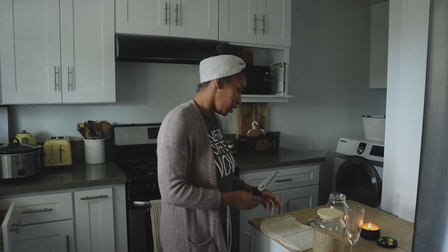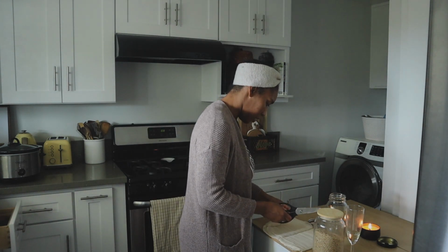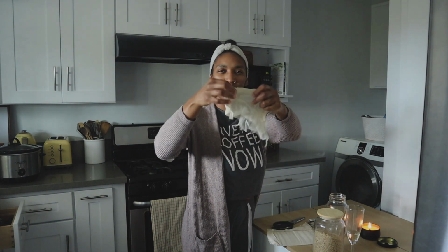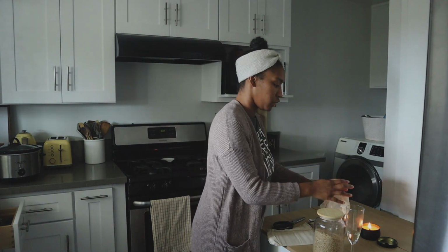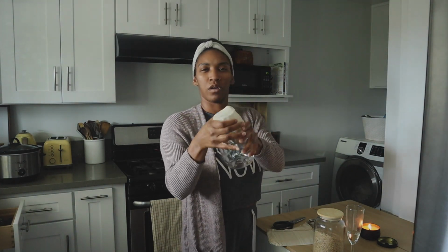I'm just gonna cut it to about the size of my mason jar. So just enough like this to go around the mouth of the lid.